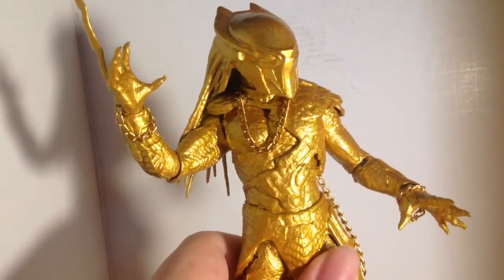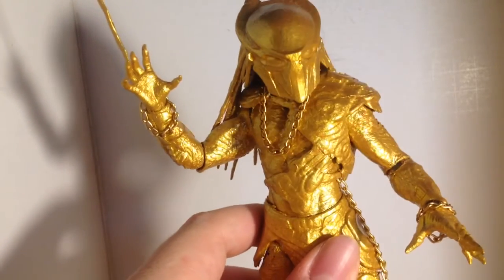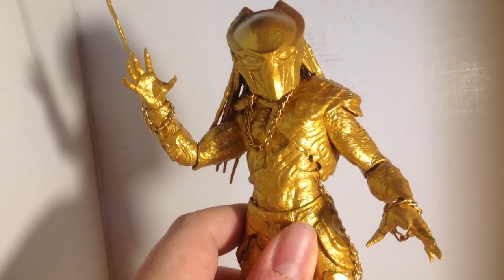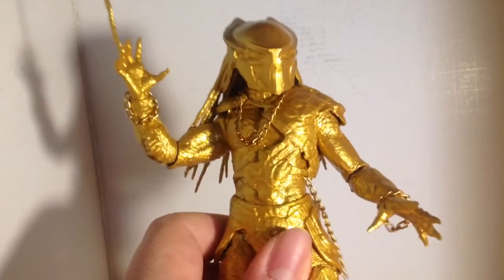I can't tell you why, I can't describe it, but this just makes me very, very happy. And the way the light hits it, the way everything looks, I just love this figure.